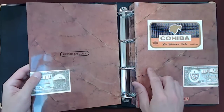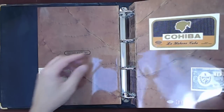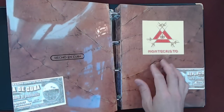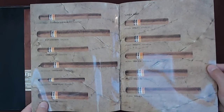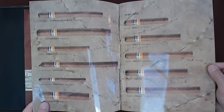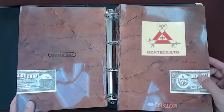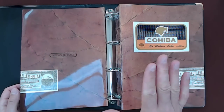Each one of these, if you flip through it, there's a little intro that we'll look through. Each of these pages is basically each of the different brands. And if you crack it open, it lists all the different gauges and sizes of that brand that they had at the time. Some of these have been discontinued. And then there's Monte Cristo. Let's go through it one at a time, and you'll see what they have.